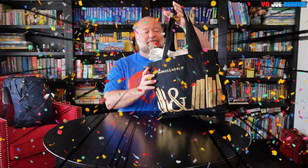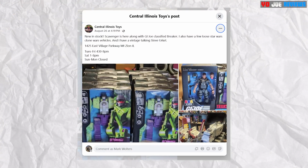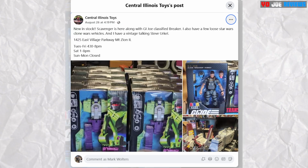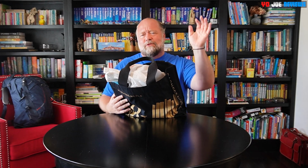And I did visit one of my old haunts, Central Illinois Toys, which is in Mount Zion, Illinois, and they had a Facebook post showing Breaker. And I'm like, look, my Target didn't have Breaker. The other Target near me didn't have Breaker. I dropped my kid off at college, they didn't have Breaker. I went to my parents' one, none of the places I've gone to had it. And so I saw it actually on there. I know Hasbro's supposed to send another shipment in a month or so. And I'm like, oh, well, if he's got it, I might as well support my local store.